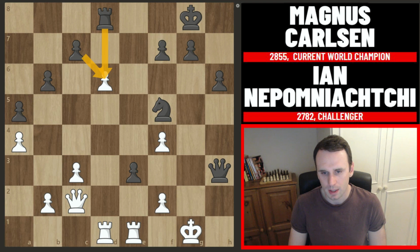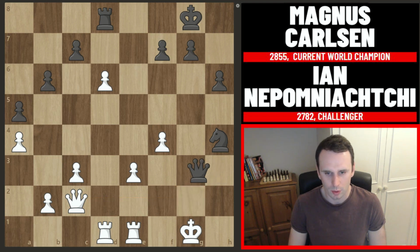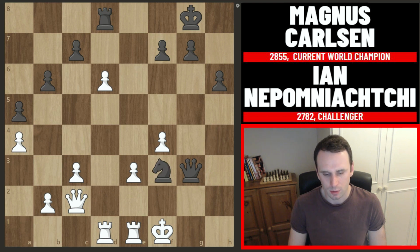So instead he plays knight h4, creating a threat of his own, which is checkmate in 1. This does allow white to recapture this pawn here, so now the queen laterally defends that checkmate. But this now gives Magnus time to go queen g3 check. We have king f1 here, and now knight to f3, hitting this rook on e1. Jan is basically forced to slide the queen across here.